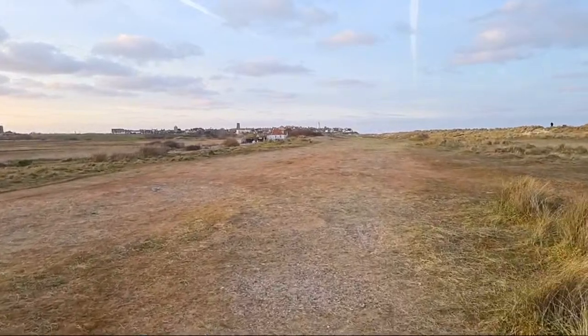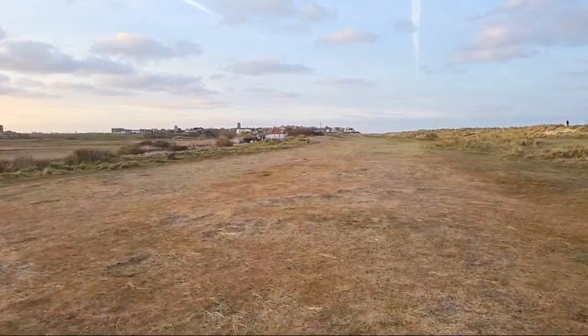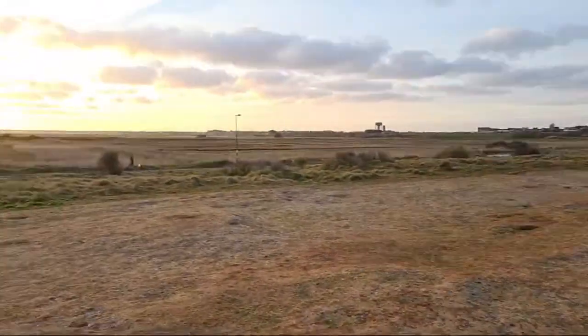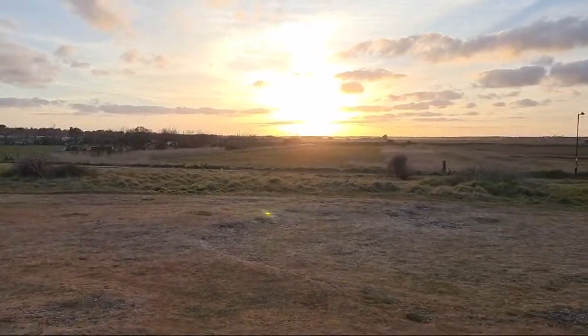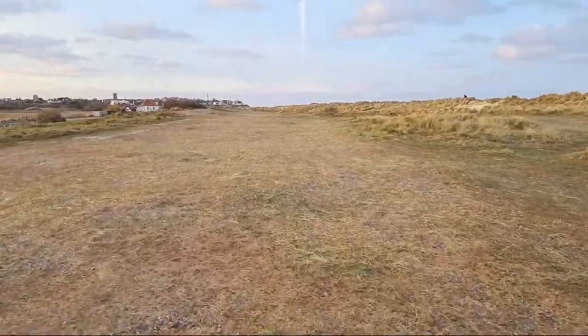We're walking back towards Southwold Lighthouse. We're not going to go probably all the way up there, but yeah, we are walking back towards Southwold town. Can you still hear me? It's very windy now. There is a lot of rabbits. I don't know if you've seen them running around, but there is so much rabbit poo everywhere.